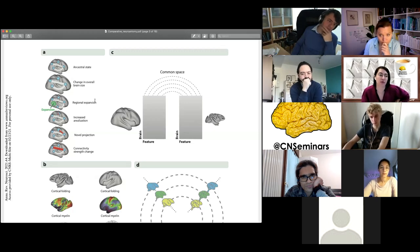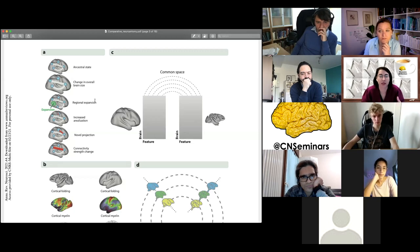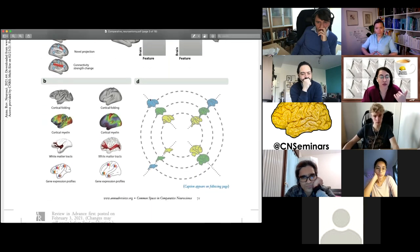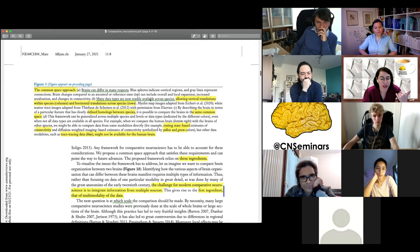So all this information brings some difficulties in the comparison, but it's also the interesting part. So here is a way to extract this information and use it in an informative way.